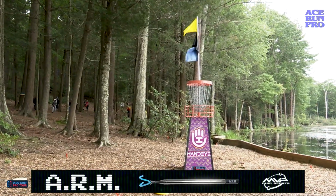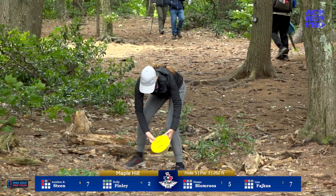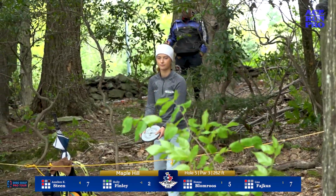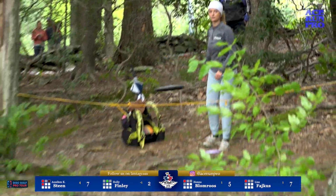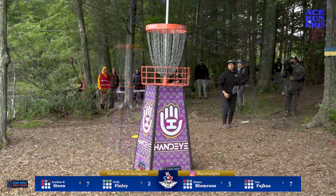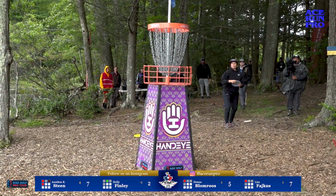You were in a nice position. Had a lane to the basket. It's a good opening, like a little treat. It was a treat. Anniken decides she doesn't want any taste of that putt, and she lays up. It was a smart play. Yeah.